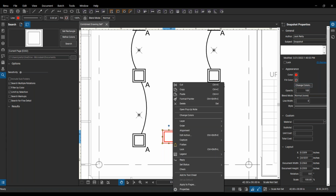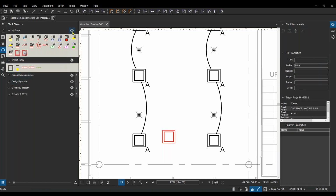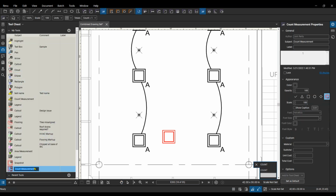So let's right click and do add to tool chest. I'll add to my tools. And then I'm going to create a count from that tool. And maybe I want to assign some properties to that. So I'm going to go to my detail view, and I'm going to call this fixture A count, light fixture A count.